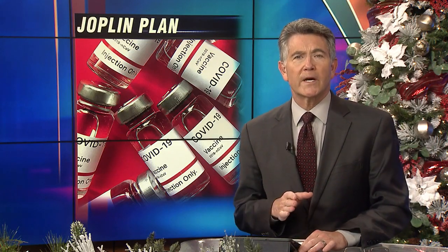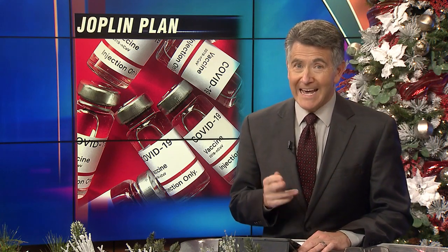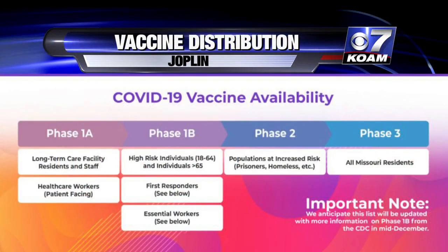The Joplin Health Department is providing an update on who will get the first doses of the vaccine. The first phase, called Phase 1A, is already underway. That involves vaccinating residents of long-term care facilities and patient-facing healthcare workers. Phase 1B will include those who are considered high risk, first responders, and essential workers. Phase 2 will include other high-risk populations like prisoners and the homeless. And the third phase will include all Missourians.